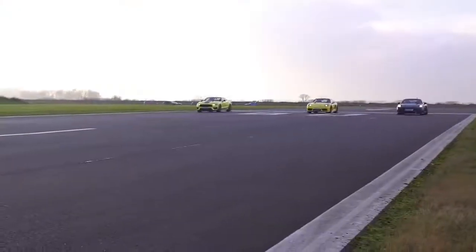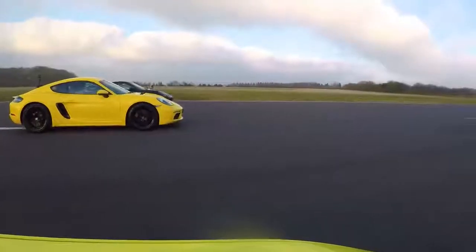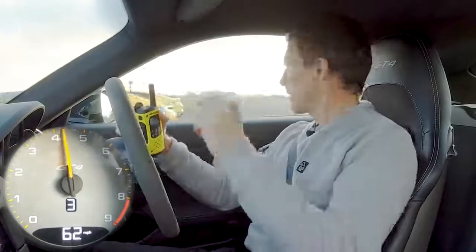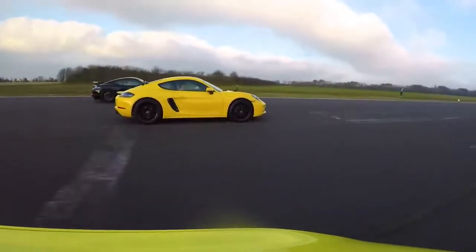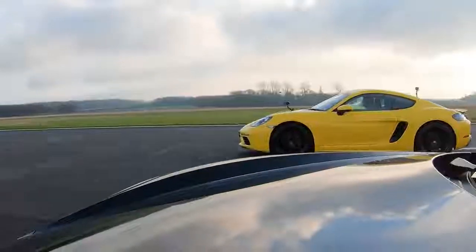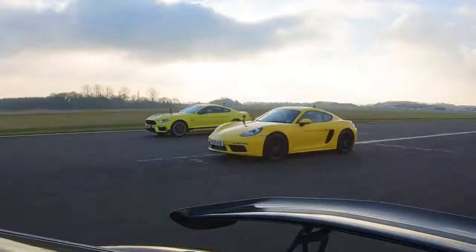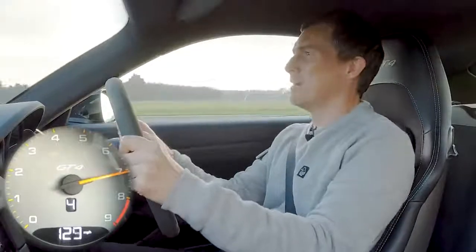Okay, let's try something else. This time we're going to do the rolling race from 50 miles an hour and in third gear. Okay, I'm going to call it in. 3, 2, 1, go. Oh my God, look at that normal Cayman just take off. But I've got all the revs, I can hold on. Here comes the Mustang now. No, it doesn't. But it's taking the normal Cayman.